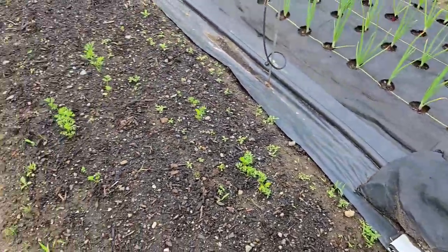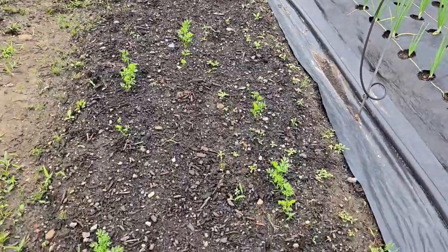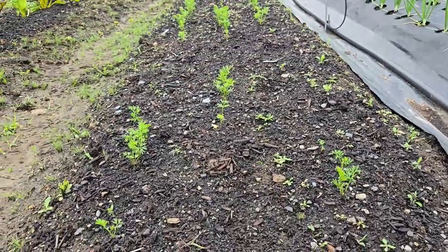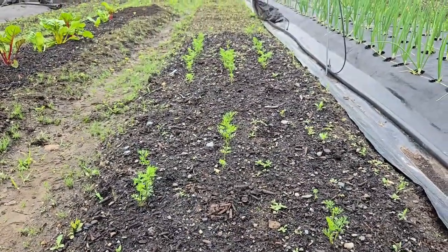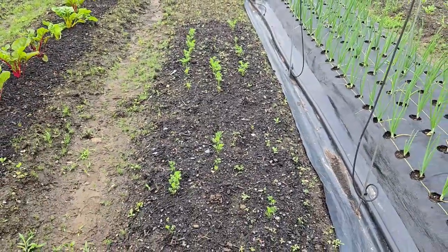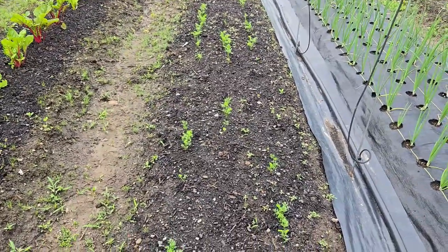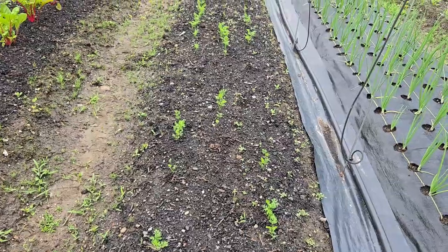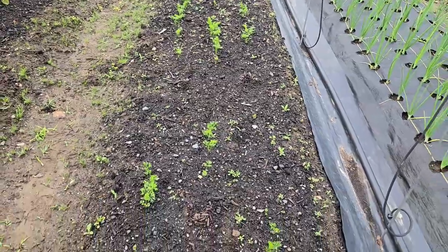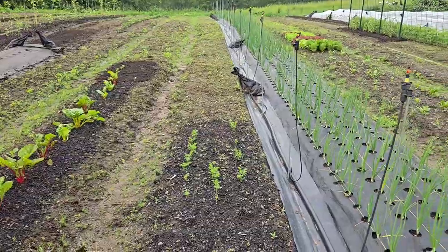I really do need to get in here and clean up another section and plant more carrots. But this is a variety called Yaya, which is an early variety. And I sowed it, I want to say last weekend in April, first couple days of May, right before we had a week-long torrent of rain. And I think it washed a lot of the seed away. So it's clearly a much patchier carrot patch than I'm used to. So we will regroup and re-sow in another section back there.